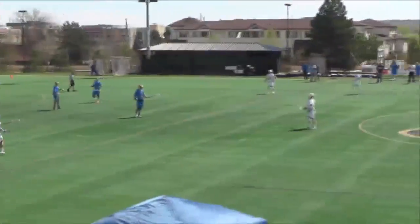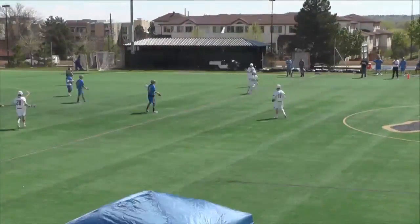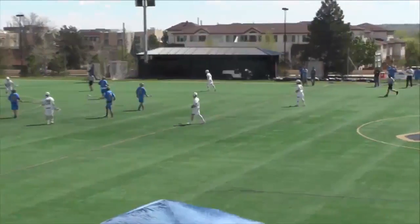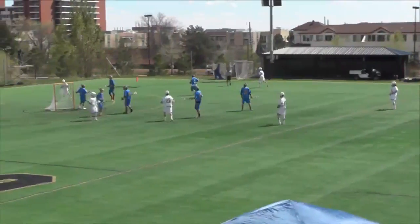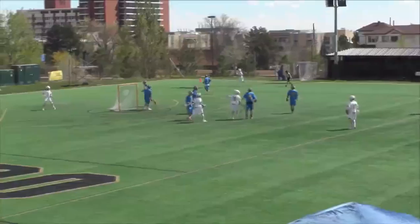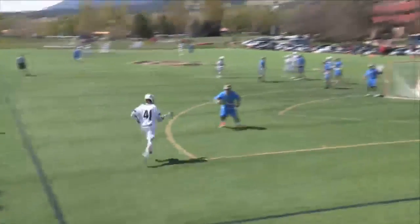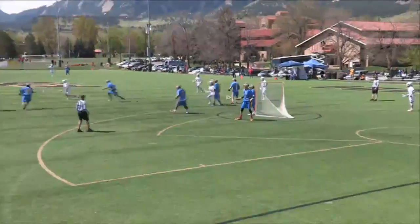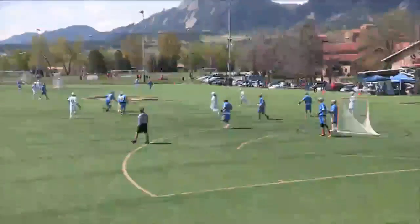Clean first half of play between these two, and that's always good to see. It is. I think as you get deeper into the season, especially during postseason, the referees tend to let these players play a little bit more, tend to let some 50-50 calls go instead of calling them and stopping play, just let things go. Makes the game more interesting, that's for sure.